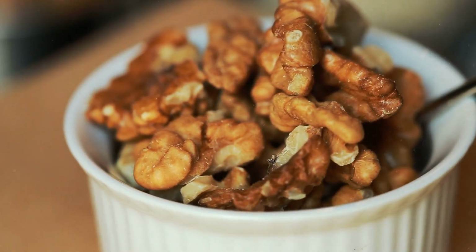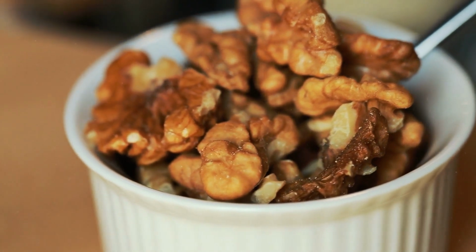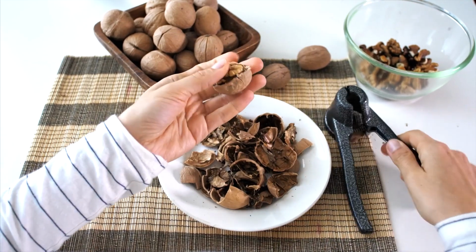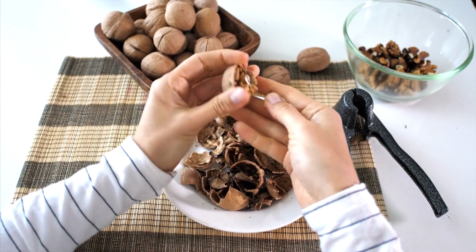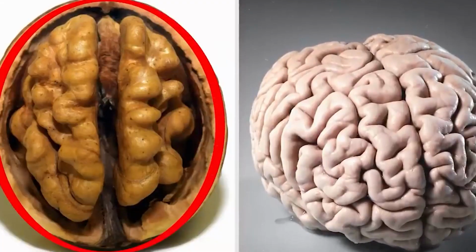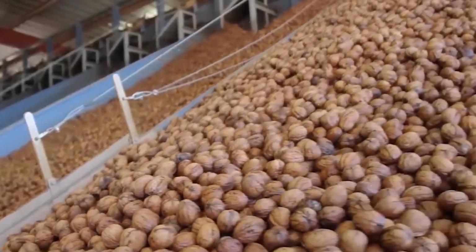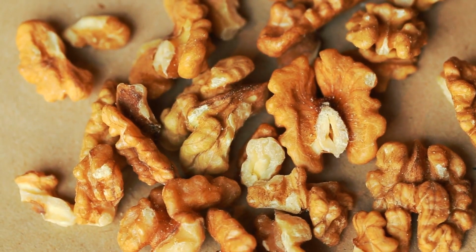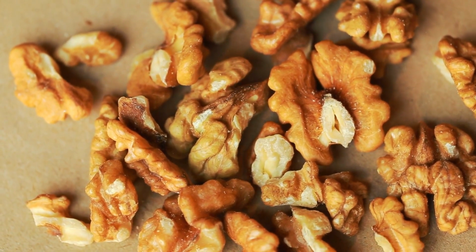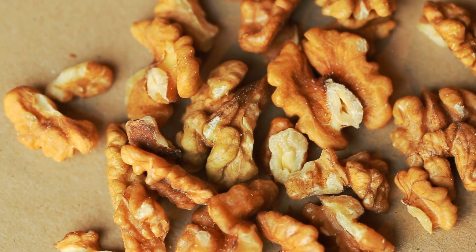Walnuts. Nutritionists and ordinary people believe that walnuts are very nutritious. This nut is rich in fiber, vitamins, minerals and healthy fats. Externally, walnuts are very similar to brains. Not only by its shape, but also by the fact that it has two clearly visible hemispheres, left and right. No wonder this nut is considered to be the best brain food. It contains a lot of omega-3 fatty acids, which are very necessary for the proper functioning of our brain.